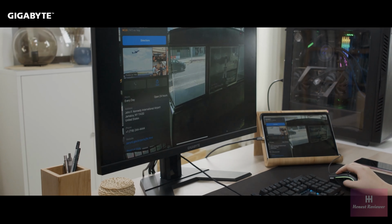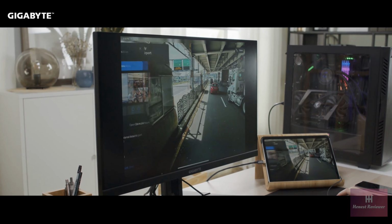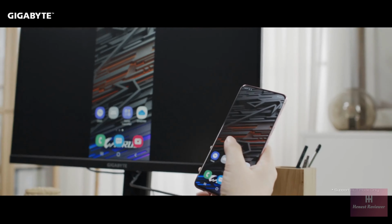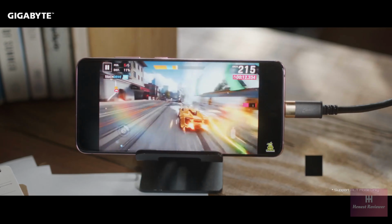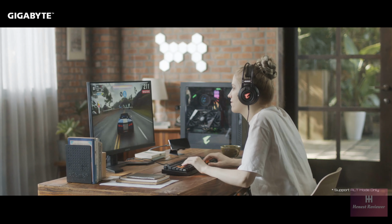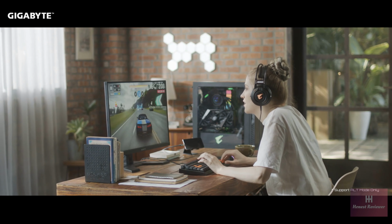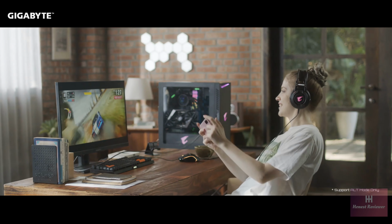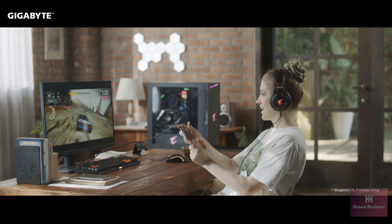Let's take a look at how this can enhance your smartphone experience. By connecting it via USB-C, you will have a bigger screen and get a better gaming experience due to the higher refresh rate. This gives you a whole new horizon for playing mobile games. You can also choose to play with your keyboard and mouse, or stick to the touchscreen on your mobile device.